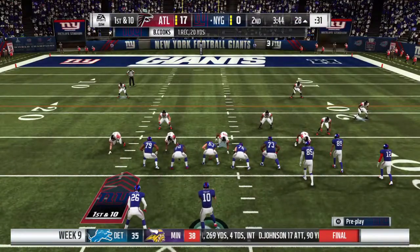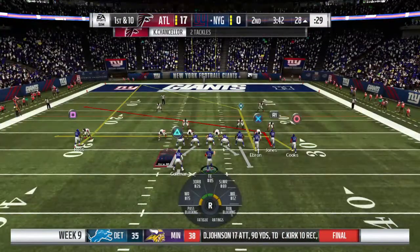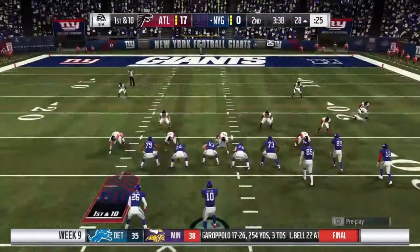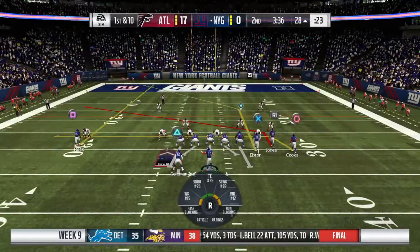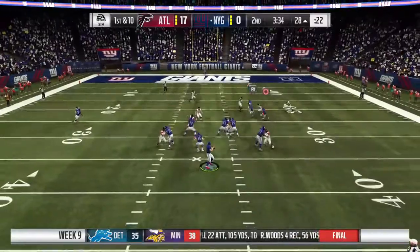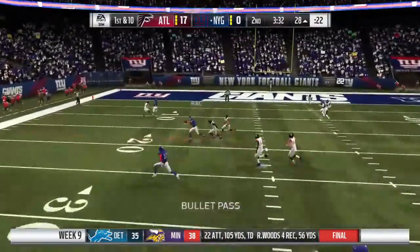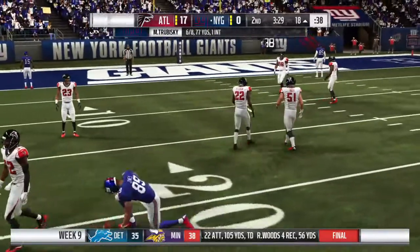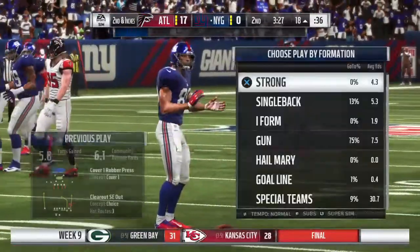Here's another 1st and 10. Looking to throw, Trubisky on first down. The left side completion to Jones. 10 yards on the pickup there, and it'll be second down.